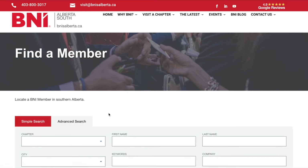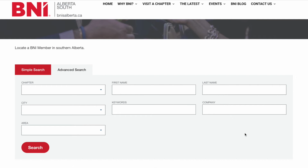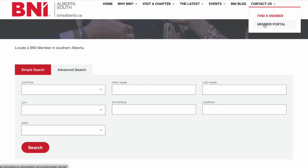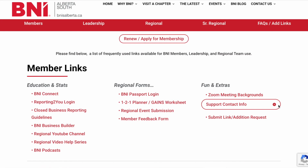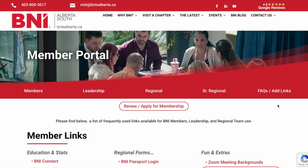And in the advanced search, more details as far as who you might be looking for if you have more specifics. But a great way to find anyone from landscaper to digital marketer to construction to you name it, it's all there. And lastly, one of the biggest ones for everybody is the member portal. The member portal is a new endeavor that we have undertaken, and we have recently done some adjustments too.